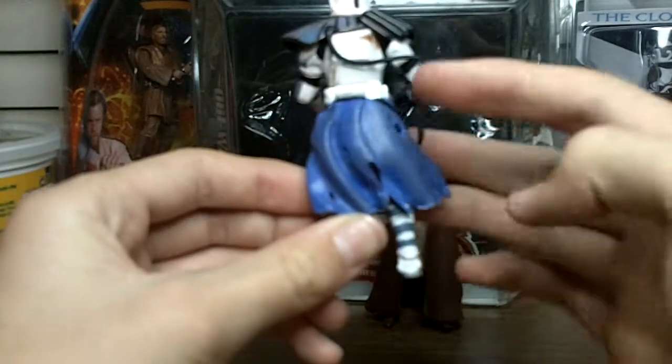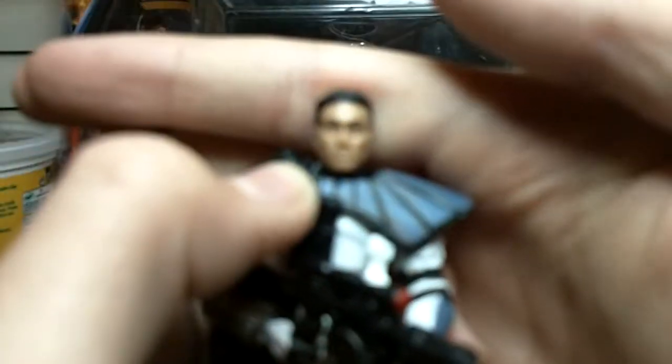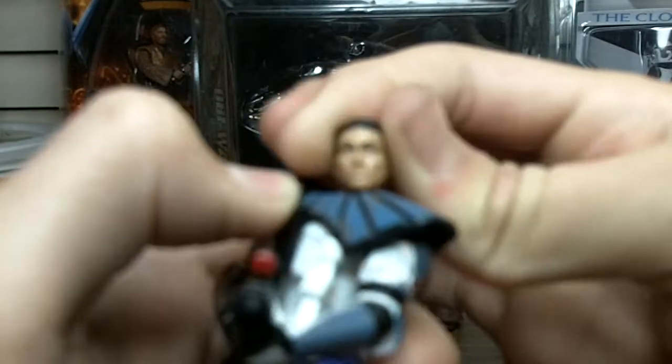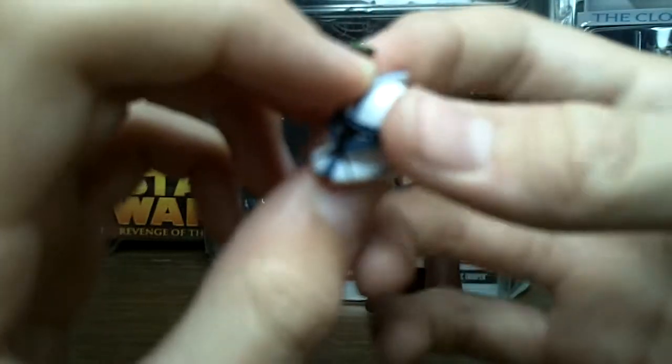All around view. Really nice cape right there, with like the wind blowing in, has bullet holes in it. So really cool. And he has a removable helmet, of course, with a clone head sculpt. I believe this is the same clone head sculpt that you get on the vintage episode 3 phase 2 clone trooper. So yeah. And then this removable helmet does have the blue markings and some weathering on the helmet.